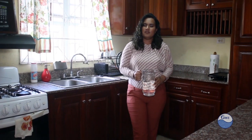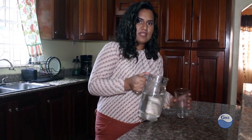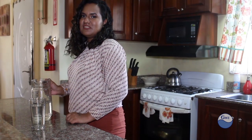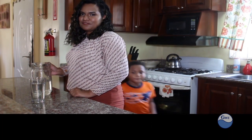Residential customers pay from $60 to $112 per cubic meter of water, which is equivalent to 220 gallons or half of a 450-gallon black tank. This is significantly less than GWI invests to treat this volume of water. The company views this as an important investment to ensure that the water you receive is safe for consumption.